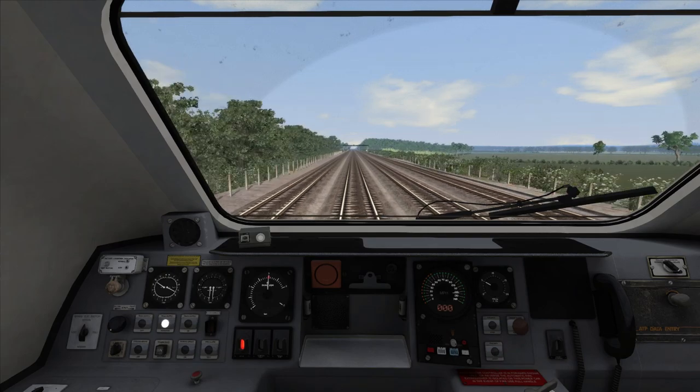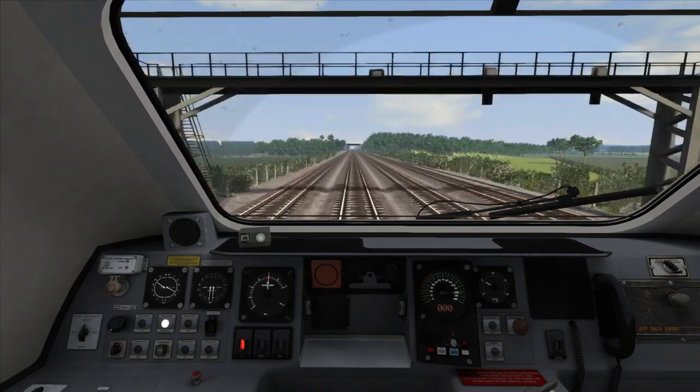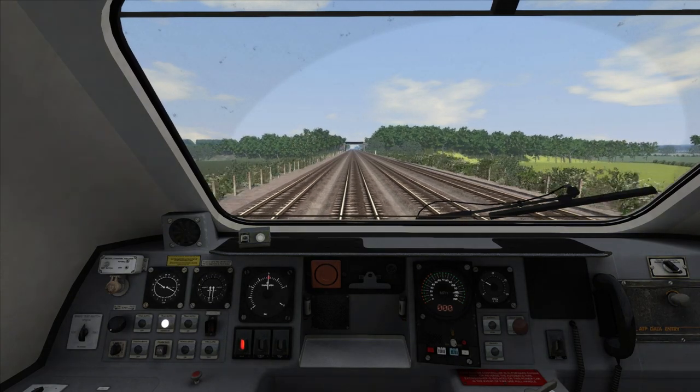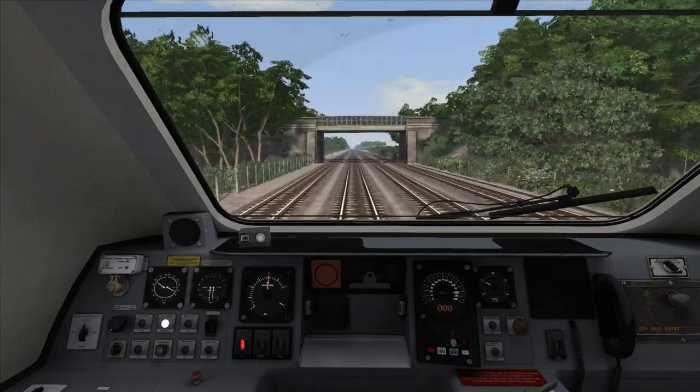So as we pass the goods loops, they're around 2 to 3 miles long, if I remember correctly. And as already mentioned, once we reach the other end, we've got 7.25 miles to go at that point to Didcot Parkway.